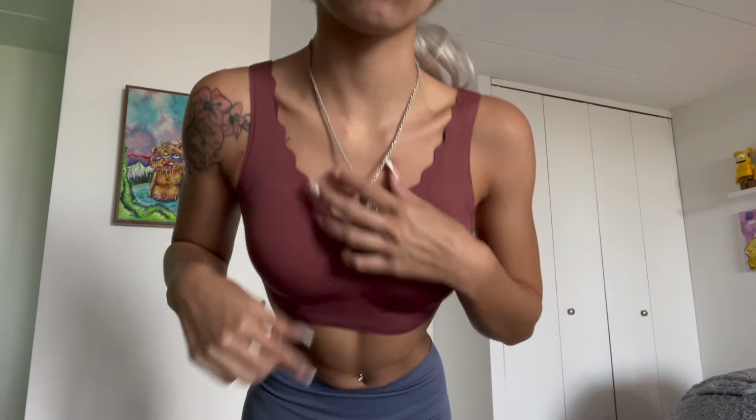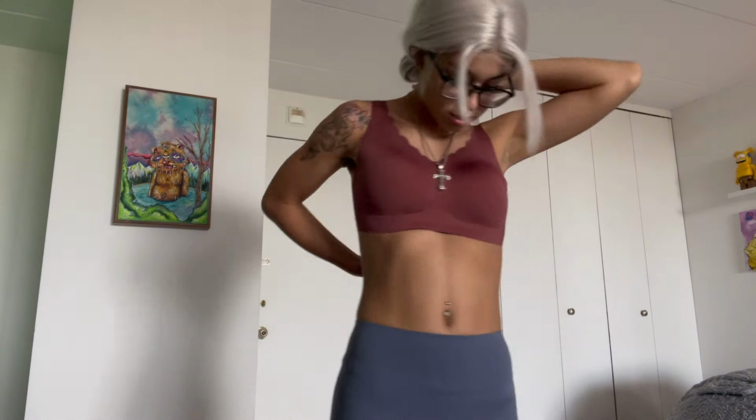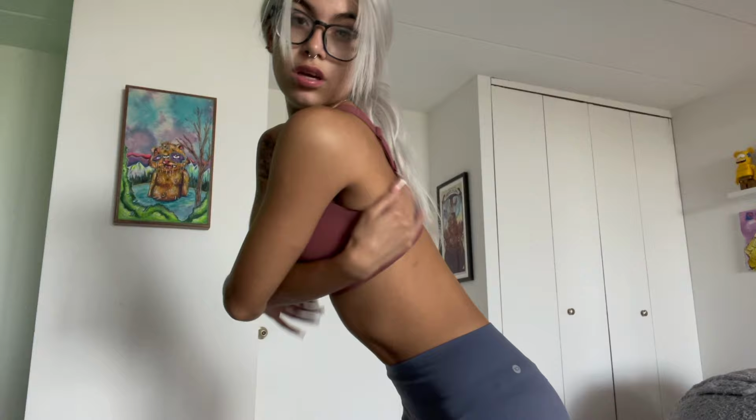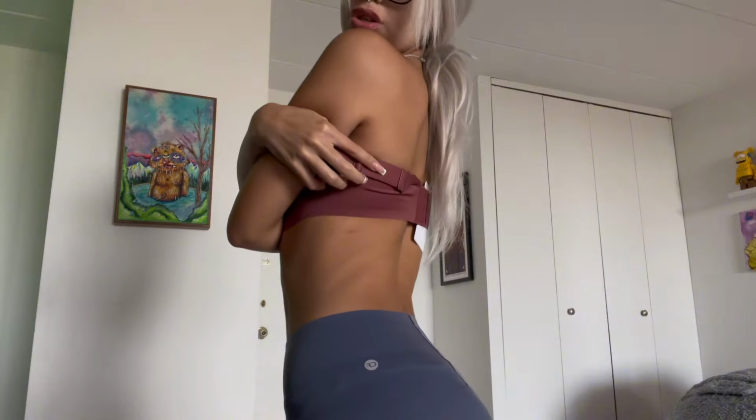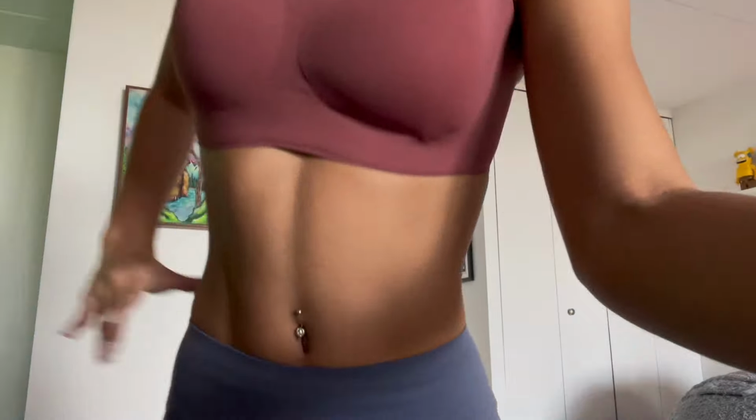And the last one, this is the one with the little scallop thing, which I really like actually. It's cute. The back is normal. This one also has adjustable straps in the back, so you gotta reach to get it. But yeah, that was all the try on.